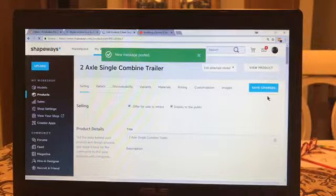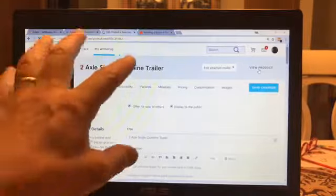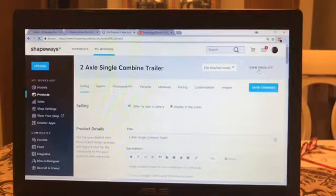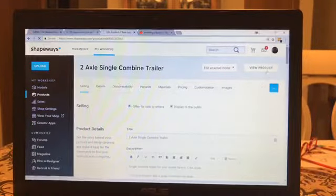Now, we can go out and view this product. This item will not show up in your Shapeways store automatically. It does take a little bit of time for their servers to catch up to what you did and then show it in your store. So it may take an hour, 30 minutes or something, or longer, depending on the volume of things going on at Shapeways. Oh, and I already did that. So now we're going to go out and view the product.